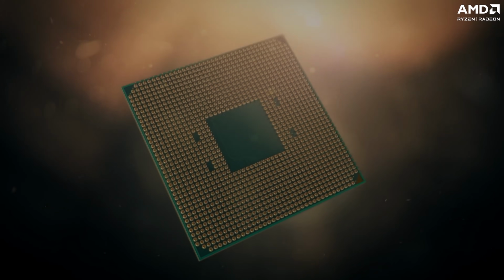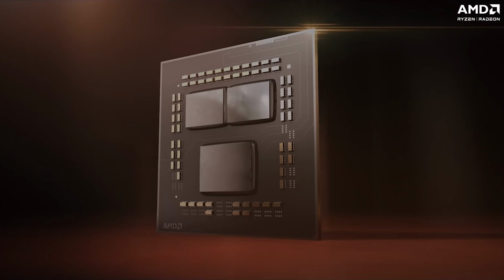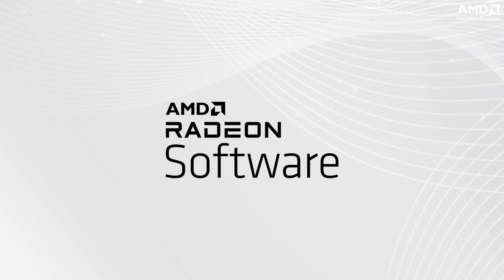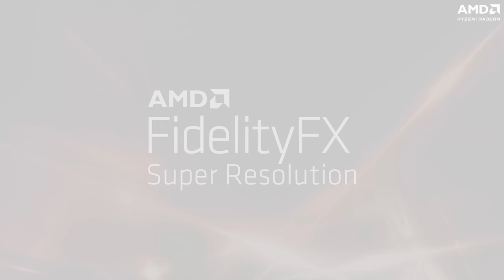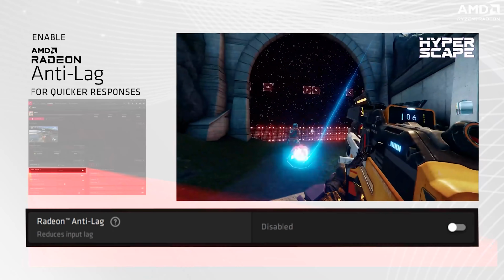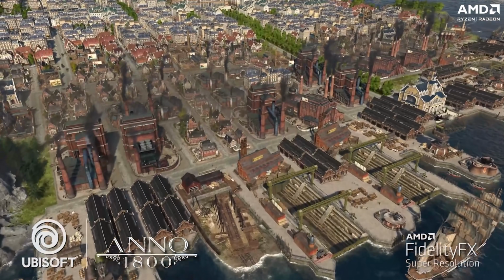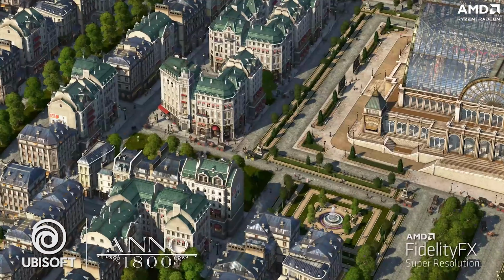Because the IGP on the AMD Ryzen 5000G series APUs are powered by AMD Radeon graphics, you get the complete advantage of the AMD Radeon software stack. This includes cutting-edge features such as AMD FidelityFX Super Resolution, Radeon Boost, Radeon Anti-Lag, Radeon Image Sharpening, and a lot more. Of these, AMD FidelityFX Super Resolution or FSR is something you might want to check out.